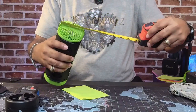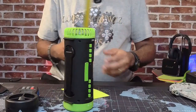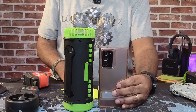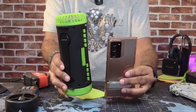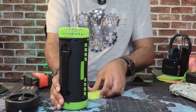We're looking at about 3 for the spec junkies out there, 3. So it's not really that big. Matter of fact, where is my phone? This is a Note 20 Ultra, so you can kind of get a gist of how big it is. It's a small little emergency radio. It ain't gonna take much room.